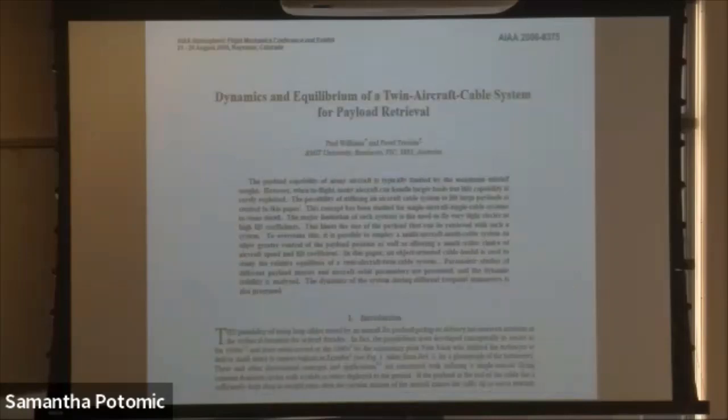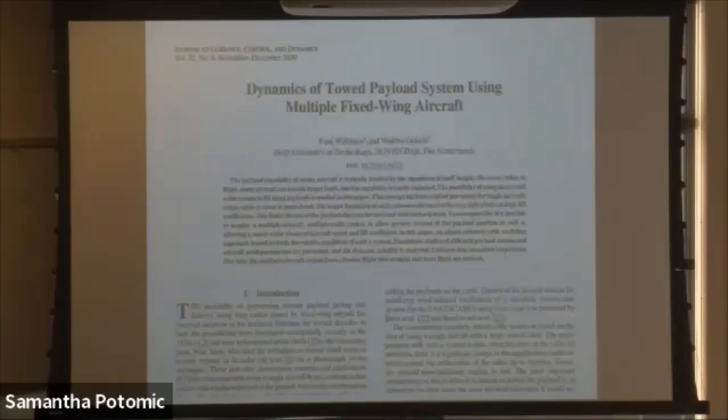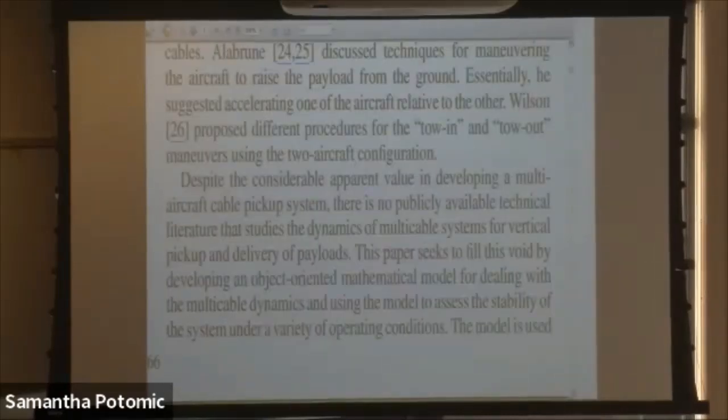Now, in 2009, 3 years later, one of those two authors got together with a man named Wubbo Ockels, who is a Dutch astronaut. They together wrote this paper, which was even more significant and detailed. So they analyzed a very heavy aircraft lifting the load up. This is in the kind of the summary part of their paper.